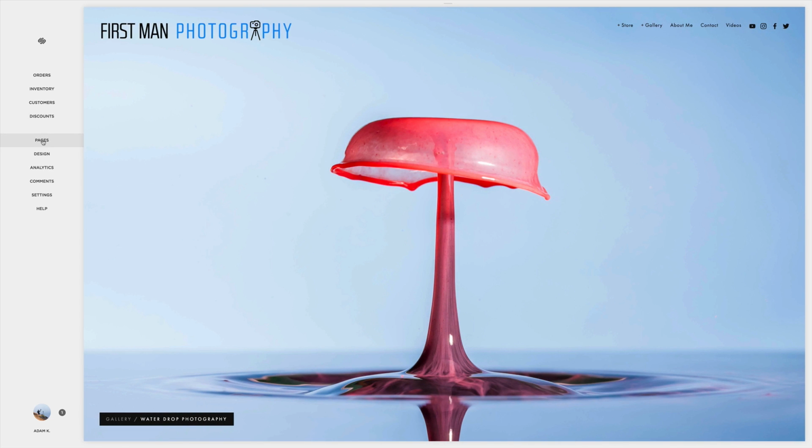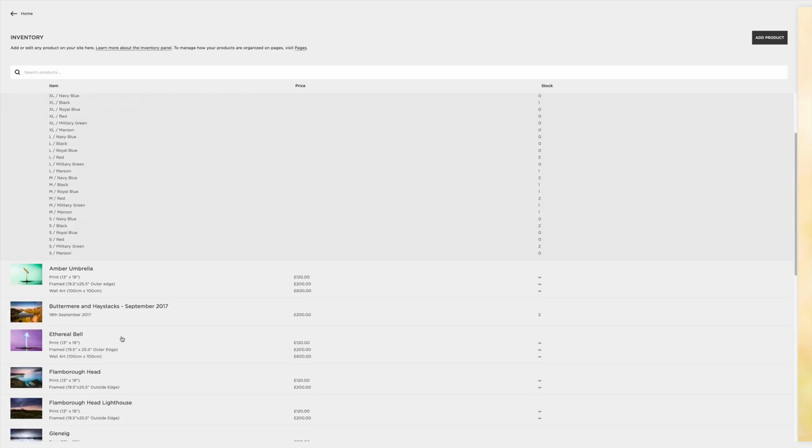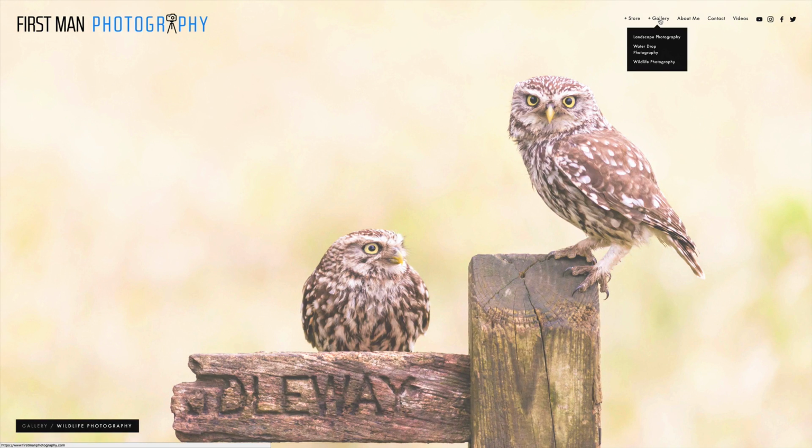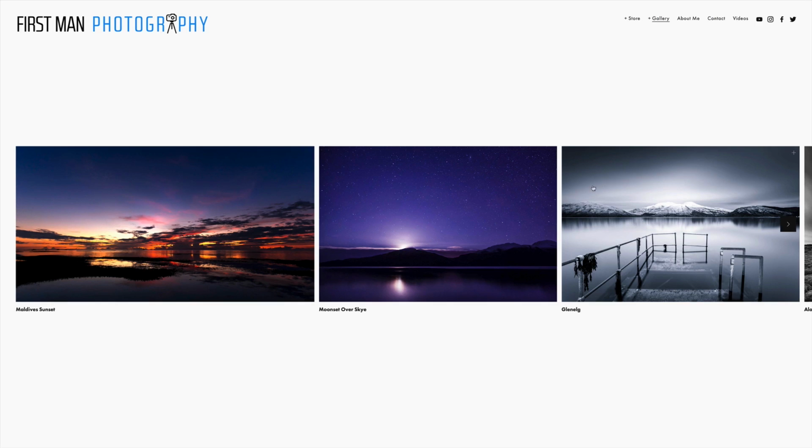You don't need to install any software, and it just makes it really easy to get going without the need for any kind of technical knowledge, which just makes it so easy and an enjoyable experience to do. And when you see the final website and you put it up there and people start to visit it, it just looks really professional. People are going to take you seriously, and it's going to increase your chances of getting those jobs and landing those things that are going to make you money from your photography.